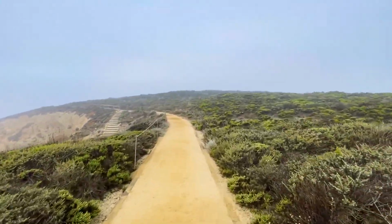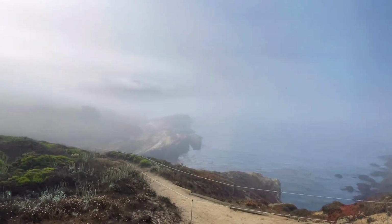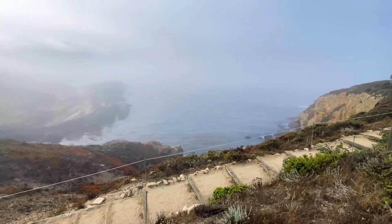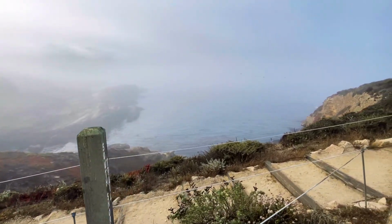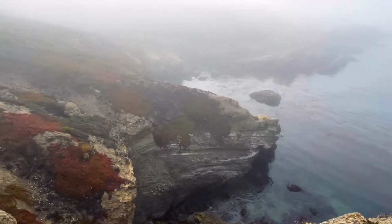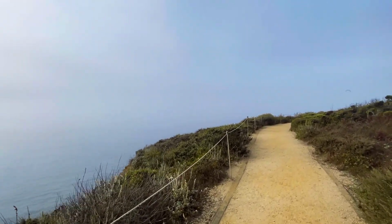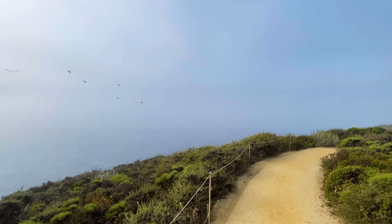It's so beautiful here. I know it's cold, but it's beautiful to see the greenery in the fog. I would like to go down through these steps, but not right now. I am just curious to see the sea lions. Yes, there are a lot of spots like this. Every place is so beautiful in Big Sur, and Sea Lion Point is one more beautiful spot you should visit for sure.